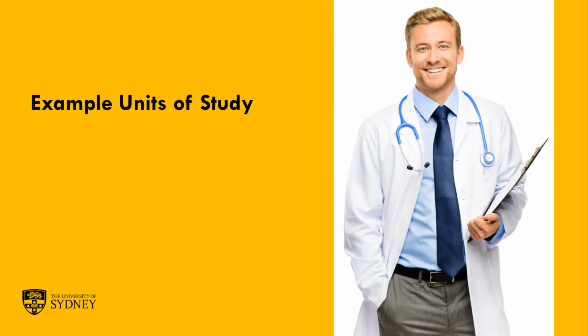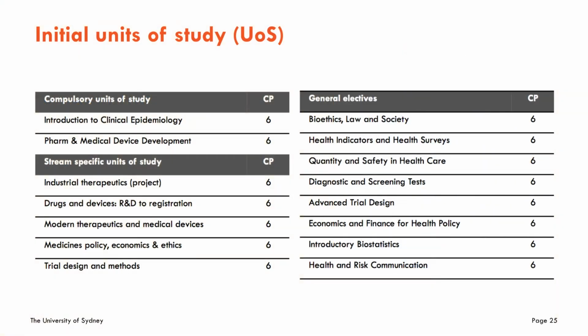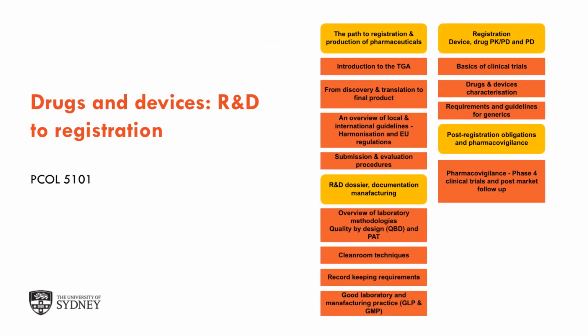So finally, let's look at some example units of study. This is an overview of a number of the units of study that you can take to undertake the degree. Introduction to Clinical Epidemiology, Pharmaceutical Medical Device Development, Industrial Therapeutics, Drugs and Devices, R&D to Registration, and so on. We'll just have a quick look at 2 of those, and you can find a lot more information about each unit of study on the course webpage. So let's have a look at the first unit of study.